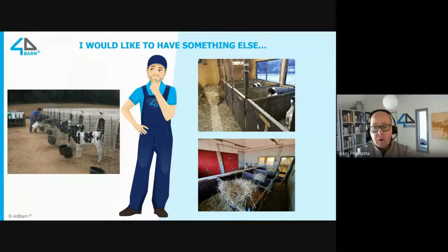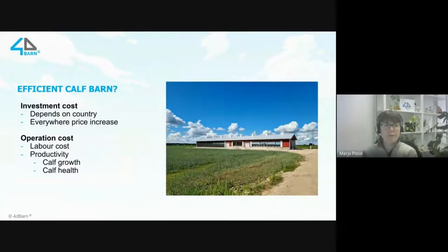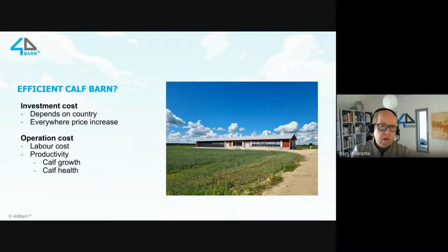And this is the reason why very many people contact us, asking and saying that they would like to have a calf barn. So how could we get an efficient calf barn, thinking about the investment cost and operation cost? There are these two things happening when we talk about cost efficiency, so that the barn would be cost efficient and also operation efficient.